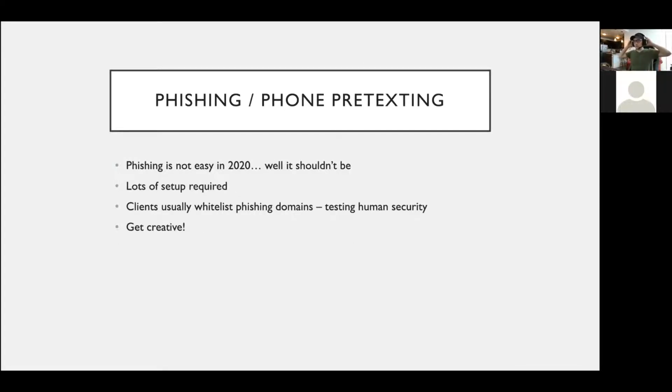So a little bit about phishing and phone pretexting. Phishing is not easy in 2020, at least it shouldn't be. When you're doing it for a red team assessment or pen testing, a lot of setup is required. And at least for our company, we usually have the client whitelist our phishing domain because we want to test human security, not necessarily their security controls. So if emails start getting blocked, then it kind of hampers the actual results of who clicked on it or whatever. And with phishing, it's pretty cool because you can pretty much do whatever you want as long as the client approves of it. So we try to get creative with our pretexting and the scenarios that we put forward.